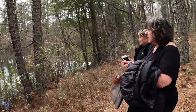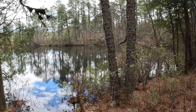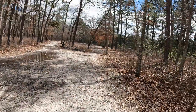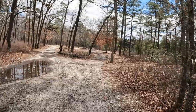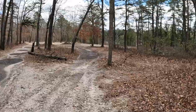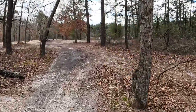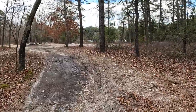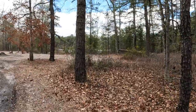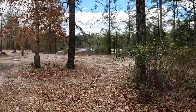Let's try this one. You want to try the other? Wait, let me look on the map. Because there's two ways. It's a water place with sand. There's a trail up that way. That's the trail we probably would have taken, but I think that one has water. This looks like we've been here before. No, we've never been here. Well, there's a beach over there. There it is, right there.